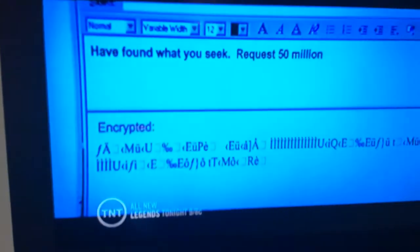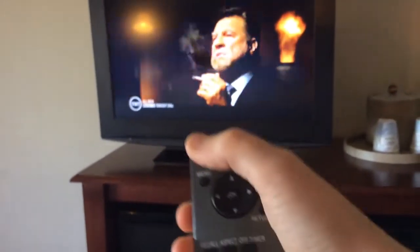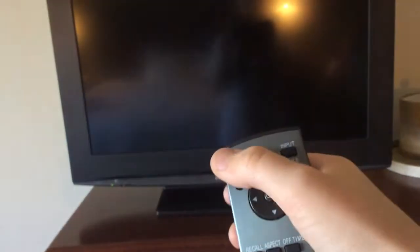Refrigerator. There's the TV. Right here. Okay, it doesn't work. Okay, here it goes. Due to copyright reasons, we will only look at this for a second, because I don't want to get a copyright claim. There we go.